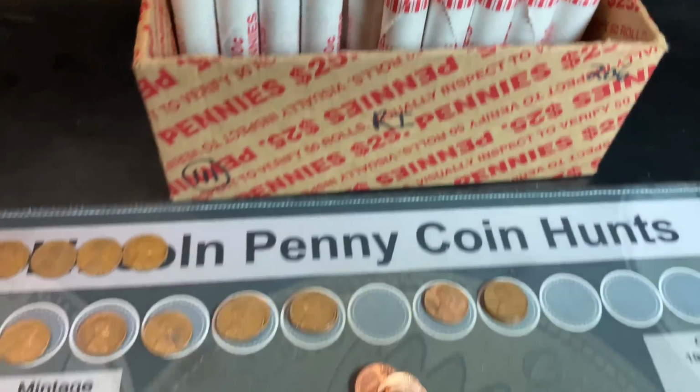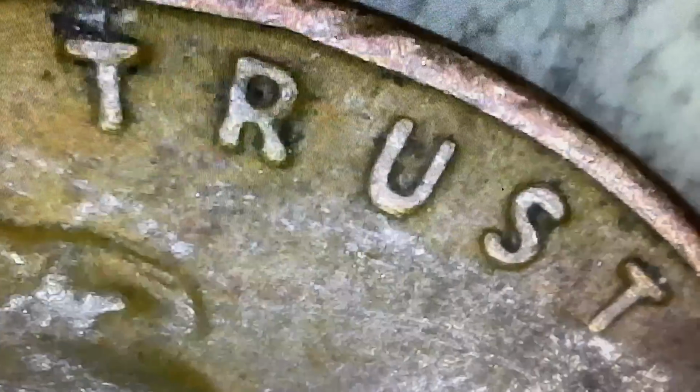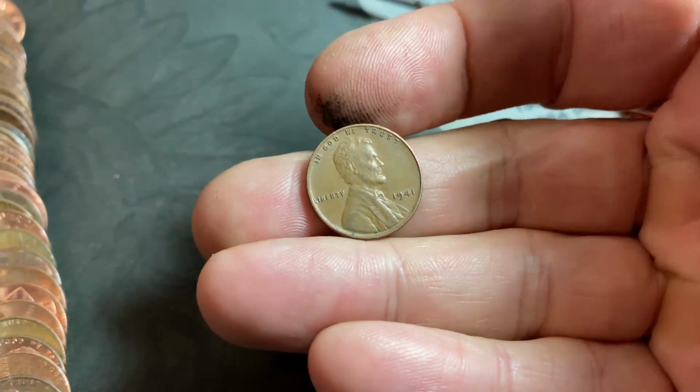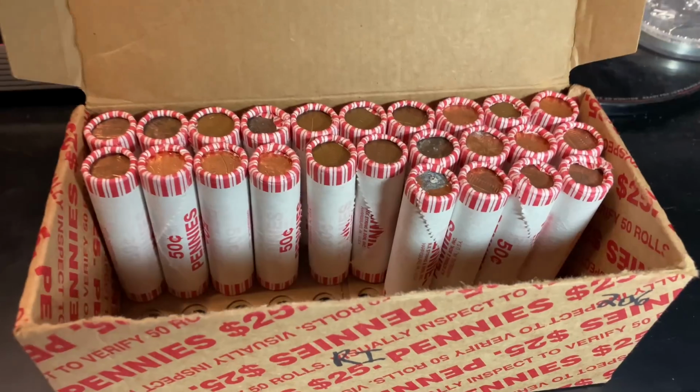Roll number 25, wheat cent number 16, and I think it's a 41 Philly, which it is. And there are 3 different DDOs that I like to look for. There's one at the date, a pronounced one at Liberty, but a really good one on the motto, "In God We Trust." That's neither of them, or not any of the 3, but still we'll take it. 1941 Philly. The box is staying hot.